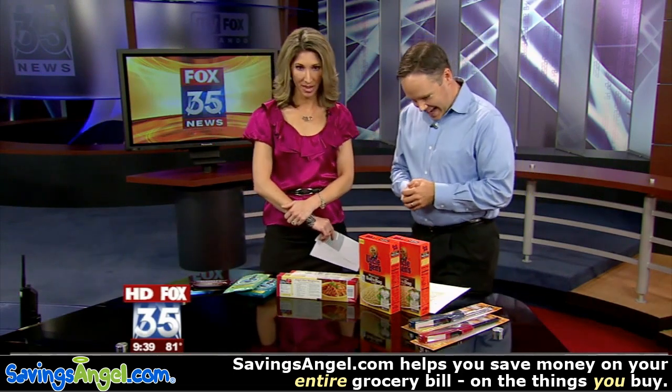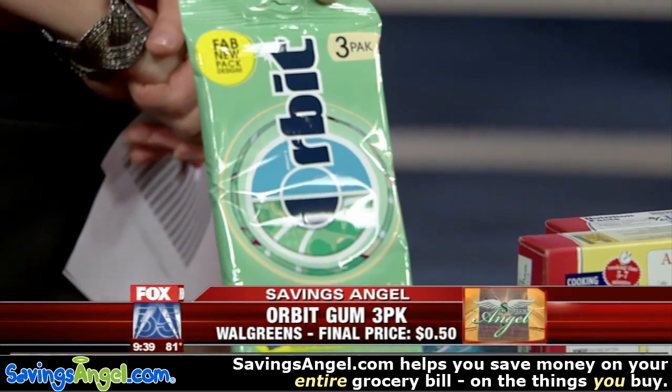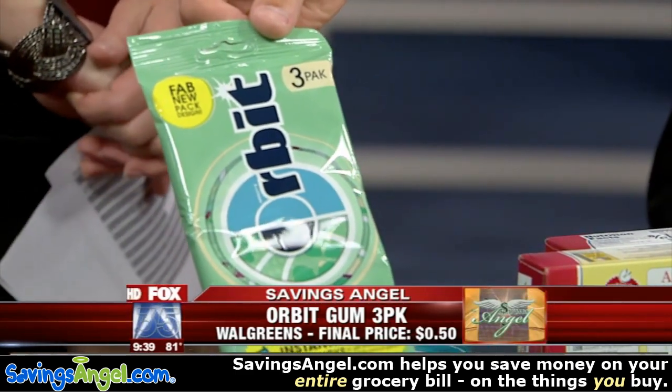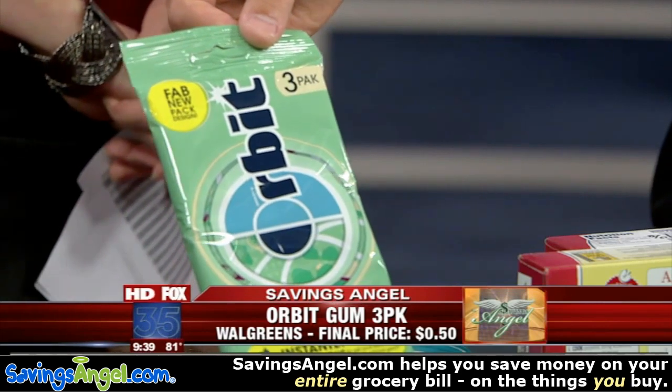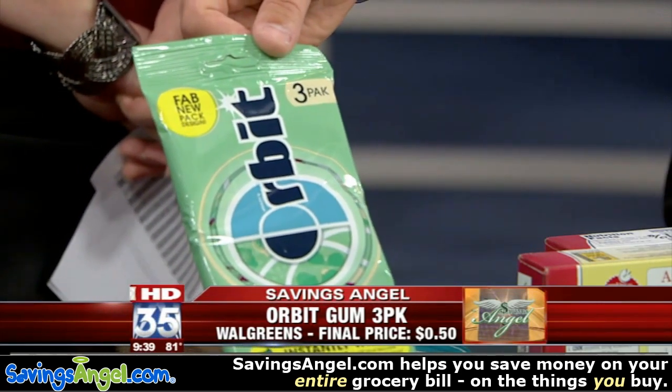Next we have some gum. Keep our breath smelling minty fresh. If you are waiting in line at the checkout and you see Orbit gum by itself, it's north of a dollar. How much is gum? It's a couple bucks by itself. It's pretty pricey. So you can get a 3-pack, which is normally $3.69 at Walgreens.